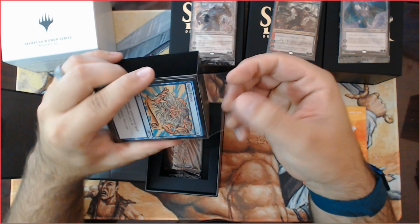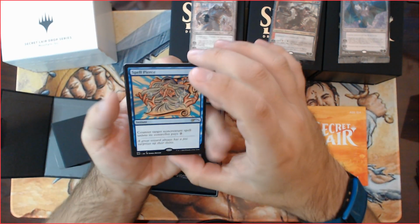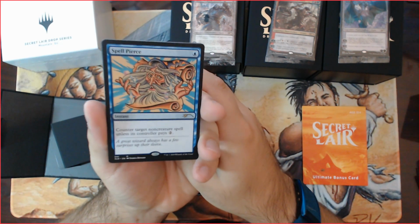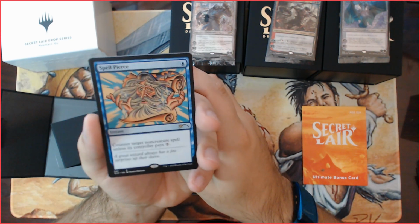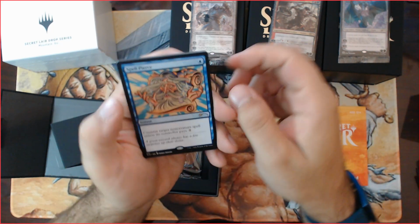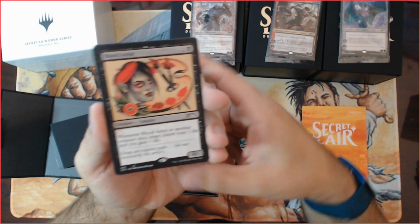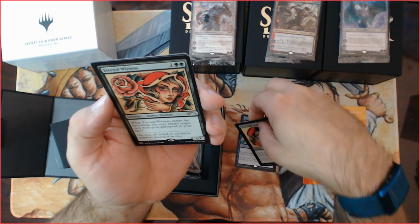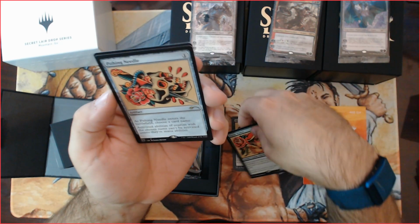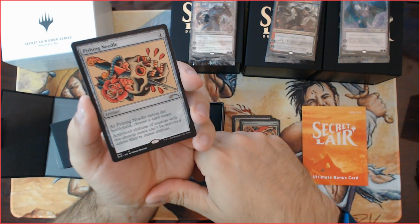Let's take a look at this pretty cool artwork on some of these. Very interesting stuff. Let's see what we got here. We got Spell Pierce here, folks. Now, I am in Georgia, so every now and then that accent will come on out. We have Spell Pierce. Pretty cool, pretty cool. Oh, I like it. I like it. Blood Artist. I like it. Oh, okay. Eternal Witness. Nice, nice. Oh, I haven't seen this card in a minute. I'm not talking about just this little artwork, but Pithing Needle in general. Nice. That's pretty cool.